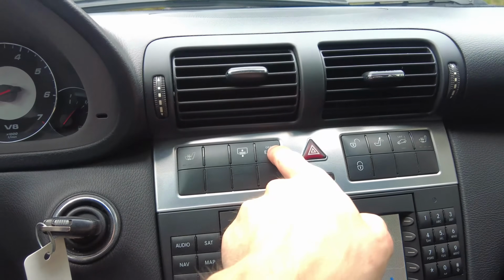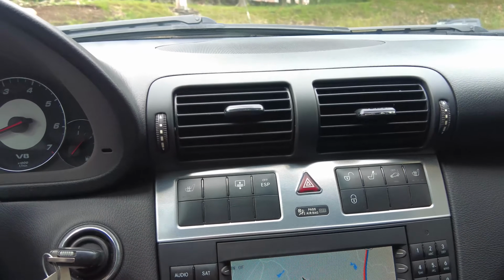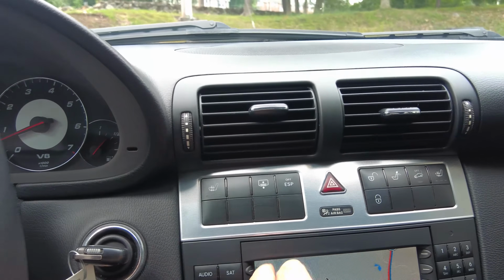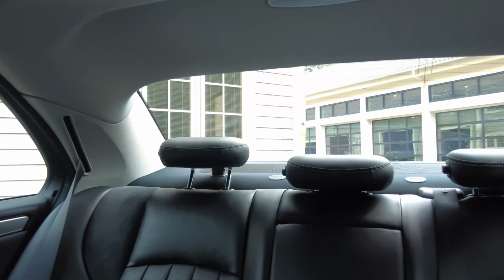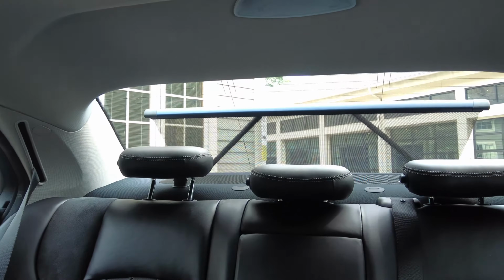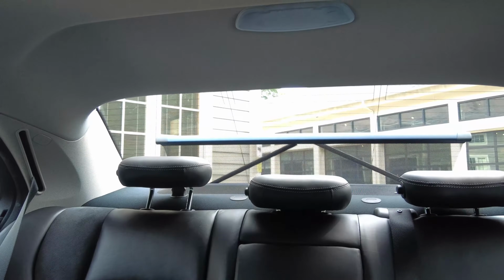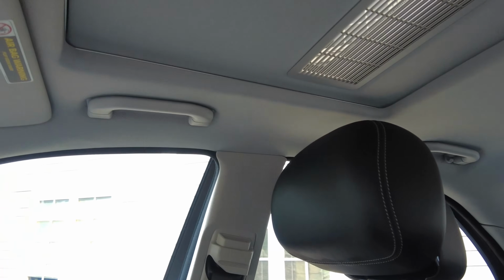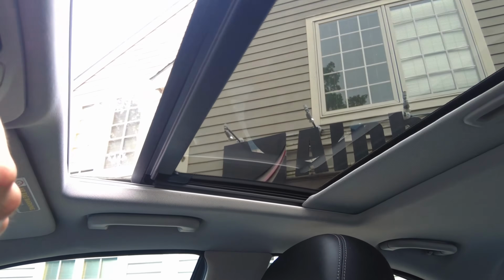And we have an ESP off button for when you want to really feel the exhilarating V8 without any driver's assist to hold you back. This button here is for our sunshade, which once again works beautifully like everything else in this car. No abnormal noises, nice and smooth, nice and fast as it would have been when it was new. And we have a nice sunroof, which also works beautifully here.